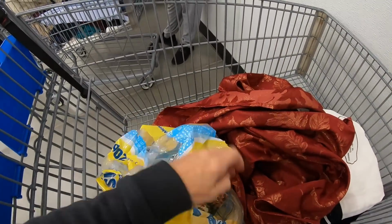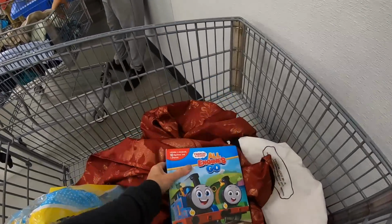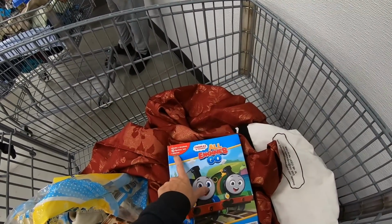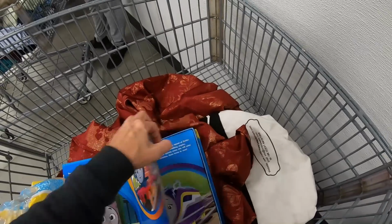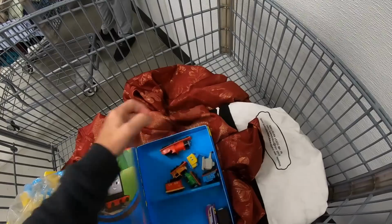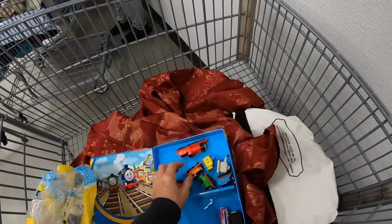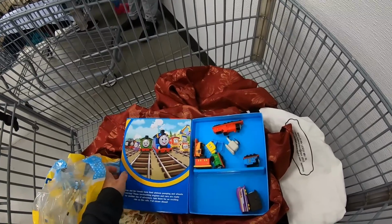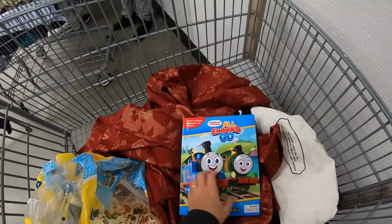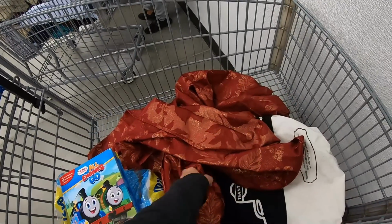All right, so I did find this plastic bag. This is Thomas the Train and Friends. It includes a storybook, 10 figurines, and a playmat. When I opened it, I'm checking for the figurines. That's what I'm interested in. See these little Thomas the Train pieces? I'm going to look these up. I would probably just get rid of the book and keep the pieces. And no worries, this is going to wind up separated anyway. All right, let's keep digging.